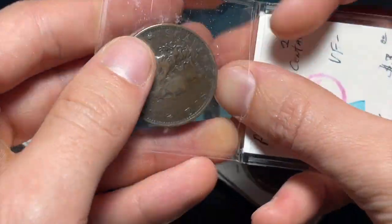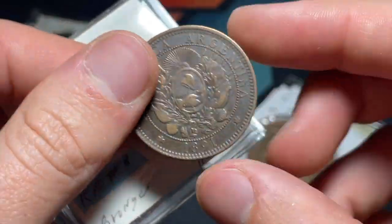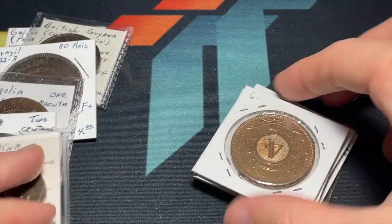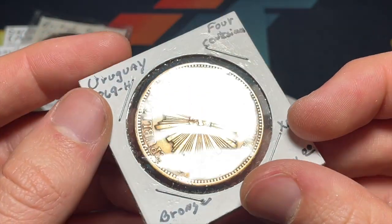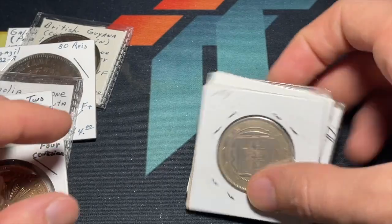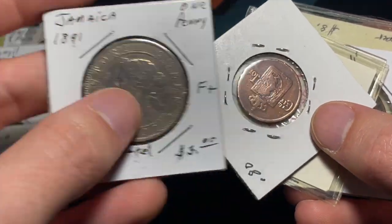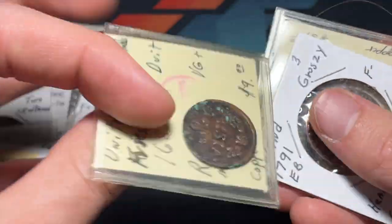I mean, if they could have just not cleaned stuff and just had them preserved to look like this, nice old brown copper look, that's what you want to do versus this, which is still a nice coin, 4 centésimos, but it's just a totally different ballpark of value given the polishing. Here we've got a Jamaican penny from 1891, cupro nickel, and an older 1840 Norwegian half skilling.